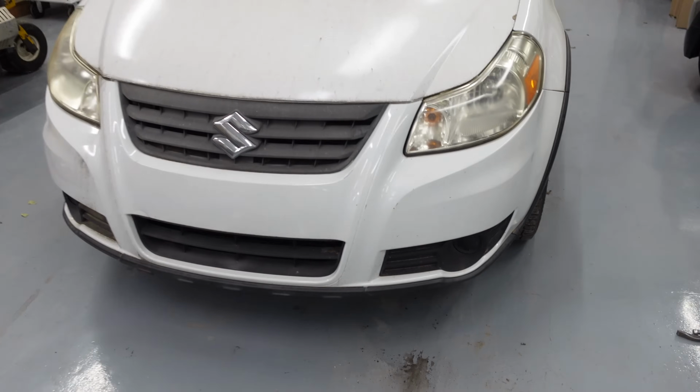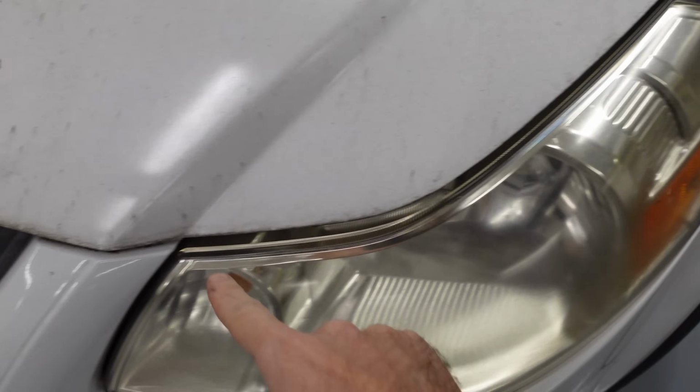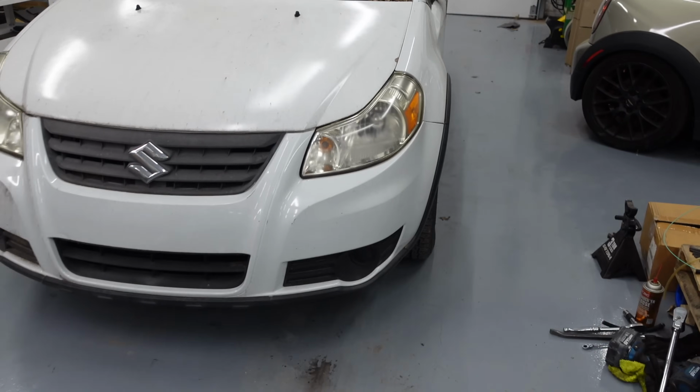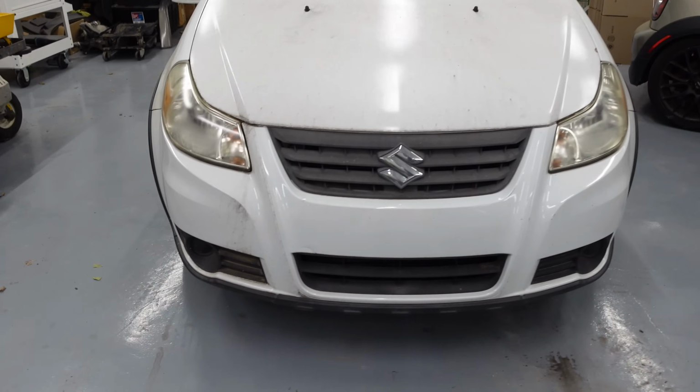I think the hood on this SX-4 is fully PPF'd. It's either fully PPF'd or something went wrong. So I can't quite tell what happened there. I don't see any edges, folded over corners or anything for PPF. But this is actually, it's not just white, it's a metallic or a pearl white. So really, this is pretty upmarket. You got to give it a lot more credit than I was expecting to give it here.